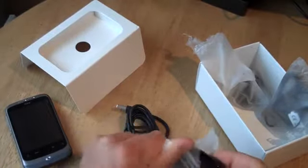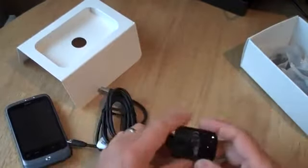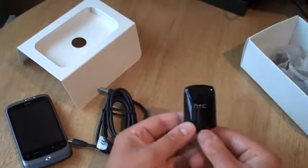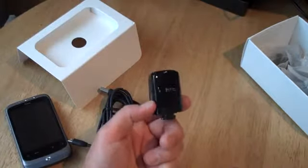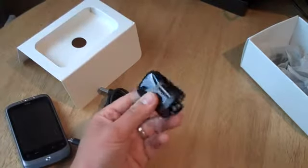Now I wanted to show you, and it's not something we normally concentrate on, but they're doing little changes like this, and if you look at your current power pack or your charger, it doesn't look anything like that. This is the new HTC charger, and you can see it is a very nice looking little charger, and that is it. Seriously, that is the charger.